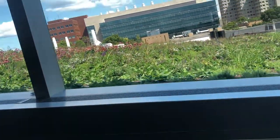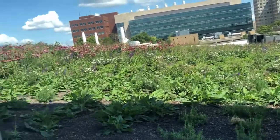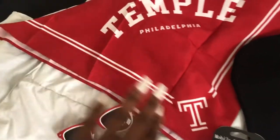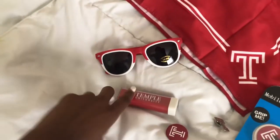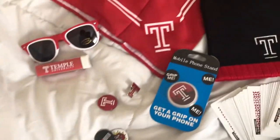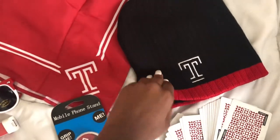Whoa. This is nice. Our tour is done. What do you guys think? It was amazing. It was beautiful. The fourth floor tour. Look at the goodies that I got after the tour: a Temple bandana, Temple glasses, Temple power bank, some cute pins. They always give us some nice pins, a popper, some cards, and a beanie.